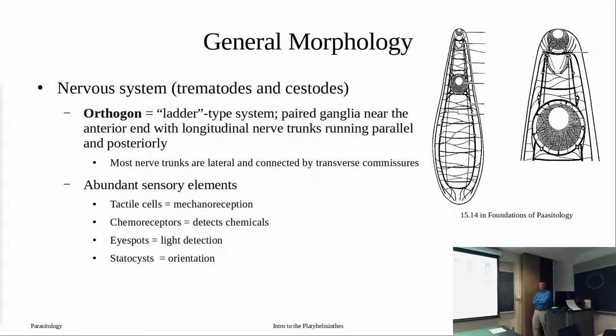So the tactile cells are those to detect basically surfaces. It's our mechanoreception. They could be part of maybe appendages, maybe protrusions on the worm. The chemoreceptors are normally pits on the surface. We're detecting chemicals, and some of these worms utilize chemical trails to find their host, or in some cases, while inside the host, to find the organ that they need to get to in order to mature.